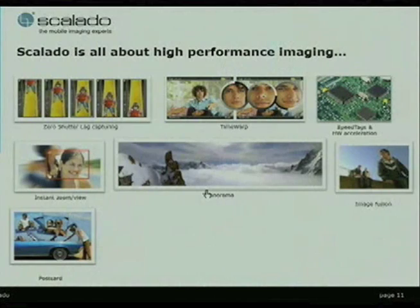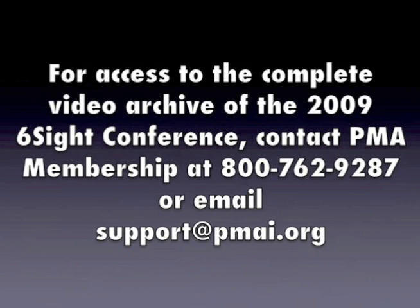So Scalado is all about high-performance imaging. We have just seen zero shutter lag capturing, time warp, hardware acceleration that enables really fast image processing off the ISP, because we can utilize the hardware and software in combination. Instant zooming and panning. We have technologies for creating 12 megapixel panoramas just in a sweep with a 5 megapixel sensor. Advanced image processing, funny things, or image enhancement things, and so on.